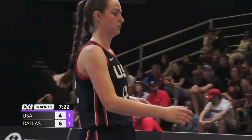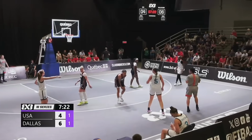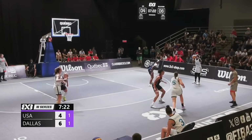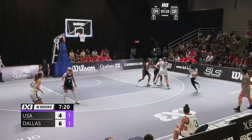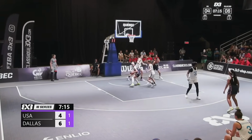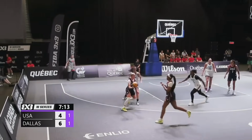It's going to be Dallas ball up top. Hempy to inbound. Fresh shot clock for the team in white. Over to Davis. She gets an on-ball screen. Mid-range, pull up. No good. Van Lith soars in for the board.